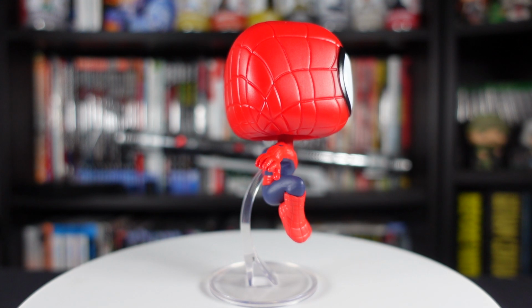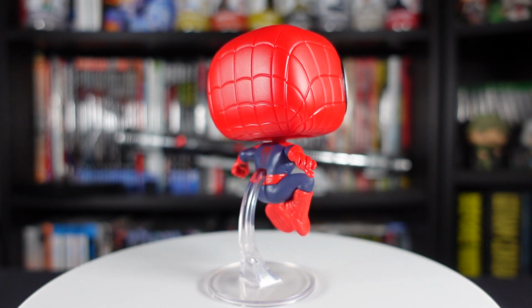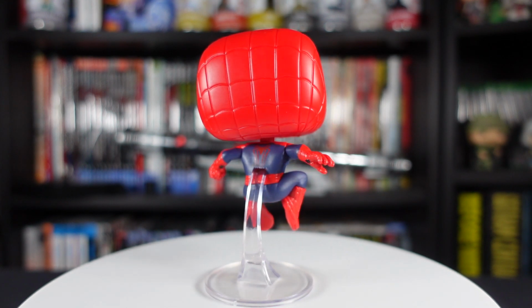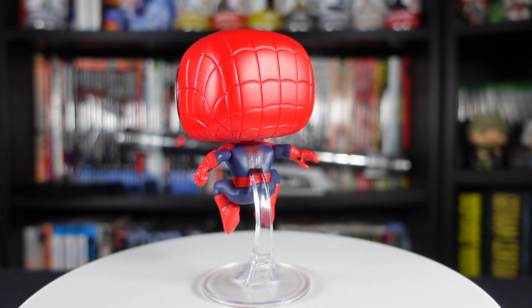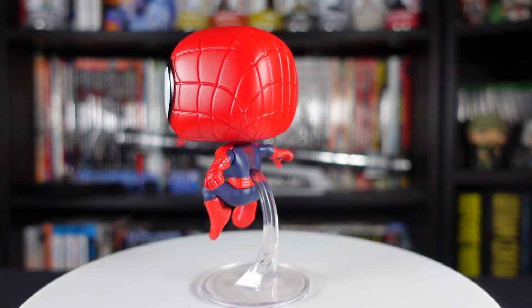So I guess that's pretty cool that we've had these three iterations, in terms of that iconic name being used. But yeah, Andrew Garfield Spider-Man here. This is more traditional to an extent with the colour scheme, the darkish blue as well as the red. Looks pretty basic.